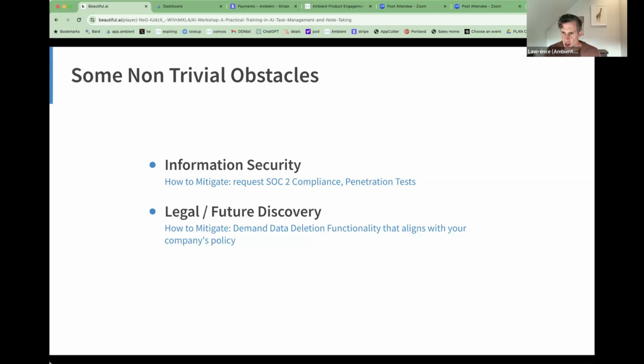Okay, very similar, comparable objection to information security, but they're actually slightly different. And then the last one, I really don't have any easy answers for.